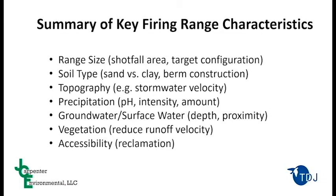A summary of the key firing range characteristics then. The range size, the shotfall area and target configuration, the soil type, sand versus clay, and your berm construction. Your topography, just be aware of your stormwater velocity and the potential for the carrying capacity of that water to move that lead off site. Ideally, you don't want that to happen, obviously.